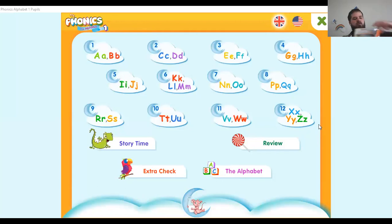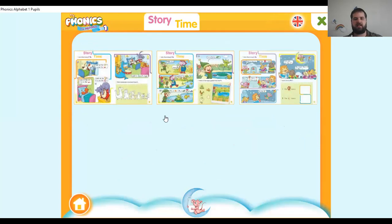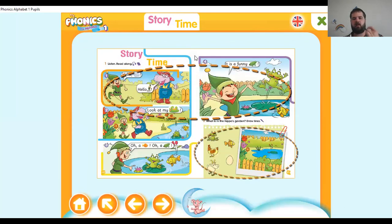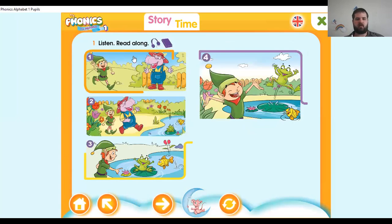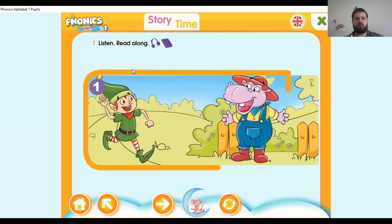We are going to page 22 and 23. We are doing story time. Okay, let's do our story time. For story time, we need to listen and read. So let's get started. Okay, we're gonna click on number one.